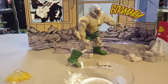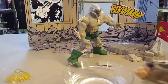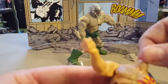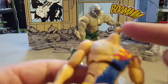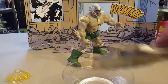Oh boy. All right, so this is never a good sign. I took the head off. I was going to change out the head to get the dead Superman head on there, and I could not for the life of me get the head back on this figure. And maybe other people have better luck with this stuff than I do, but I'm not going to risk breaking this stem here to get this head back on. So no, I'm not making spaghetti.